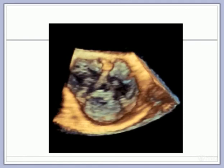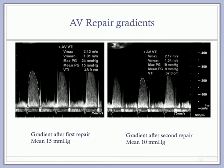After the first attempt to repair this valve, it had no regurgitation, but there was a mean gradient across the valve of at least 15 millimetres of mercury. The patient went back on to bypass, the valve was opened up again, and one of the plications on the valve edges was undone to loosen the repair, and the gradient reduced to 10 millimetres of mercury.